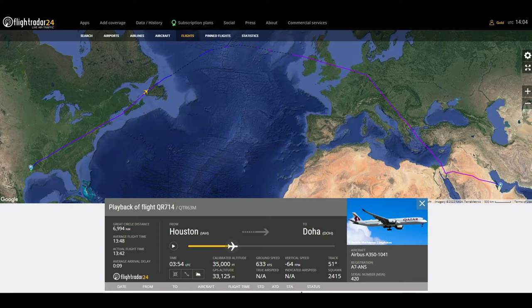Sum up this flight as great all around. The flight attendants were great, the food was great, the entertainment center worked perfectly, the internet was on every time I needed it, and my Al Maha was there to meet me when I got to Doha.